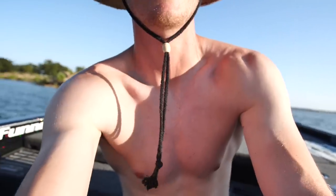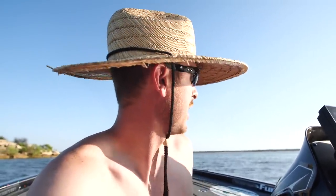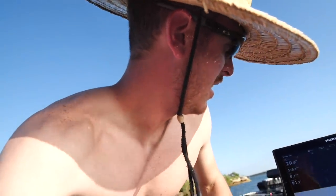Okay, so that drop shot lasted about 0.5 seconds. I'm just not a big drop shotter. When I broke it off, I was like, yeah, no. Right now, a lot of the fish are just deep with this sun penetrating the water, making it about, oh, fish just jumped over there. 91 degree water temps. You don't believe me?